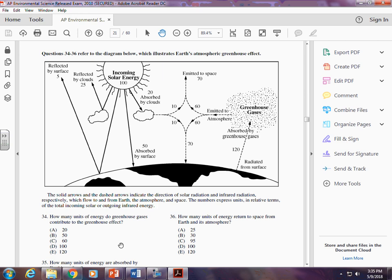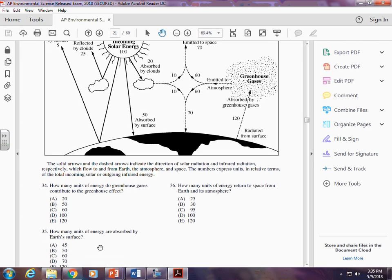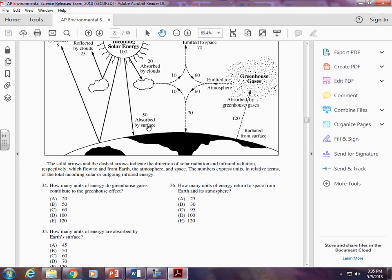Number 35, how many units of energy absorbed by the Earth's surface? A lot of students were nervous and they just read absorbed by surface and they put 50. But that is absorbed by the surface as well as those greenhouse gases. It's showing you that they're absorbed too. So we did 50 plus 70, which gave you the correct answer of 120.